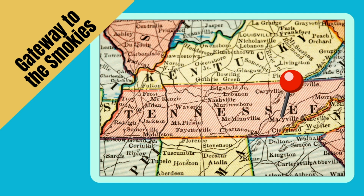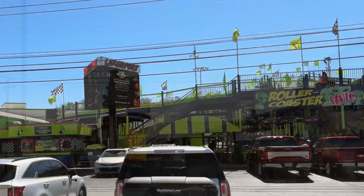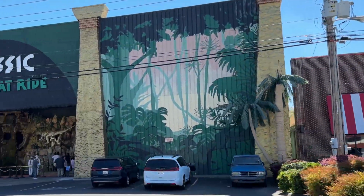We've reached Pigeon Forge. Along with Pigeon Forge, we'll be visiting Gatlinburg and the Great Smoky Mountains. Expedia ranks this area in the top 3 travel destinations behind Orlando and Destin, Florida.